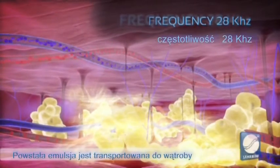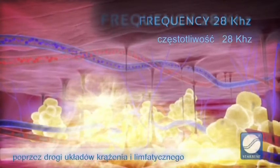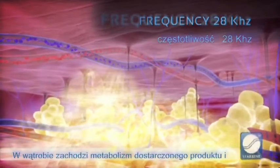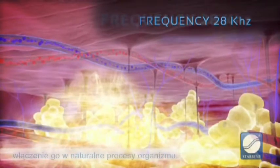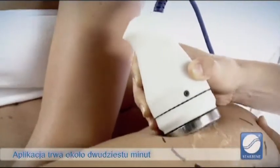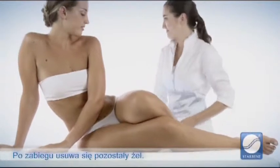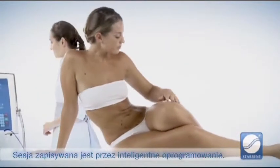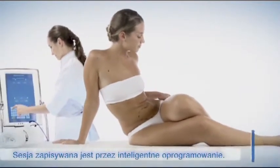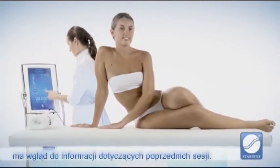Emulsified content is carried through the circulatory and lymphatic stream to the liver. The liver metabolizes the content to subsequently continue the organism's natural processes. This application is performed during 20 minutes on each area. After finishing treatment, remaining gel is removed. Session is recorded on the intelligence software, thus the professional can check previous sessions.